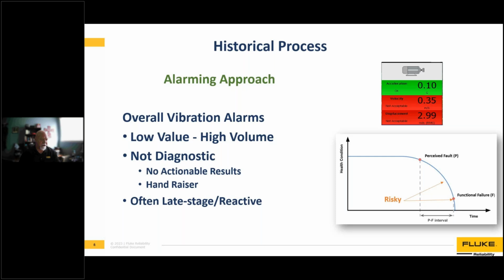So then you would oftentimes have to go collect additional vibration data for diagnostics. And by that point, once it reaches an alarm threshold, you're in a late stage reactive mode, much further along the PF curve. So that is a little more risky, letting faults get to that later stage before you identify them.